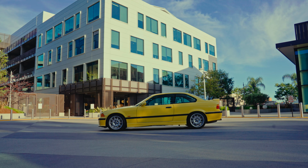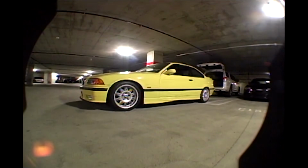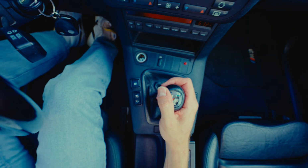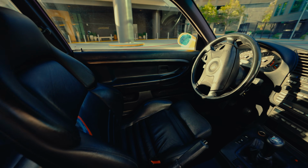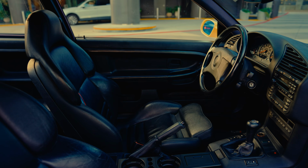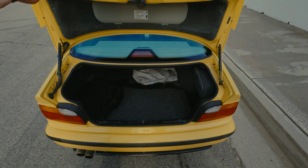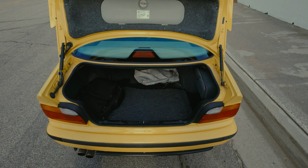The 1999 BMW E36 M3 in Dakar Yellow with an inline-6 286 horsepower engine and 5-speed manual transmission. Hold on, is that a tape deck? Yes, that's a tape deck. Ooh. For regular people, this just means it's old. It goes fast, well, for 1999, and there's a strange third pedal that isn't the e-brake. You could fit approximately 3 duffels of cash in the trunk with additional room for duct tape.